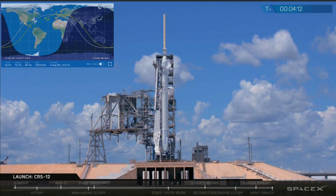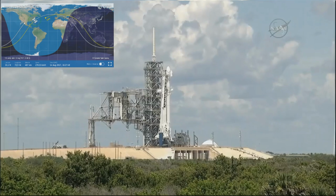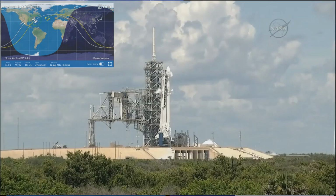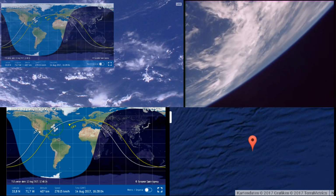Still getting indications that weather is go for launch. The rocket is looking fantastic. In these final moments, Dragon is also performing final checkouts to make sure that all of its primary systems will work as soon as it's released from the Falcon 9 rocket.